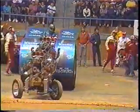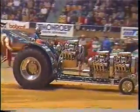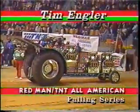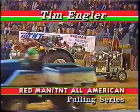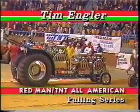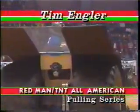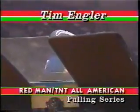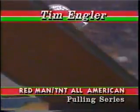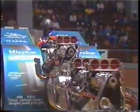And there's another awesome display of beauty and power. Tim Engler with a mission impossible. Here's the last tractor. The #1 modified tractor in the world today. Tim Engler out of Princeton, Indiana. Tim Engler will have to pull over 193 feet to take Hutcherson. 32 years old, $175,000 tractor. And he's done it all himself.